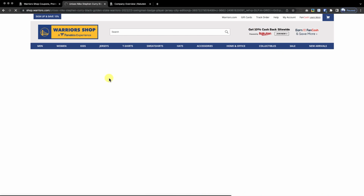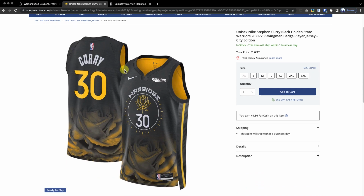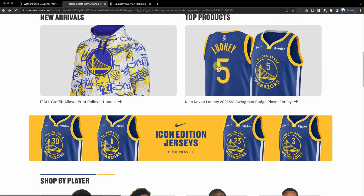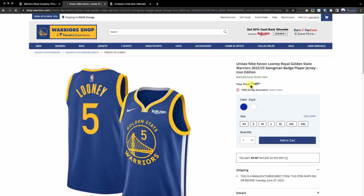For example, let's say you buy this jersey. No, I don't want this jersey. Let's say you buy a regular jersey. Oh, Kevon Looney. Okay, let's say you buy this jersey, $150, right? So you add it to cart.